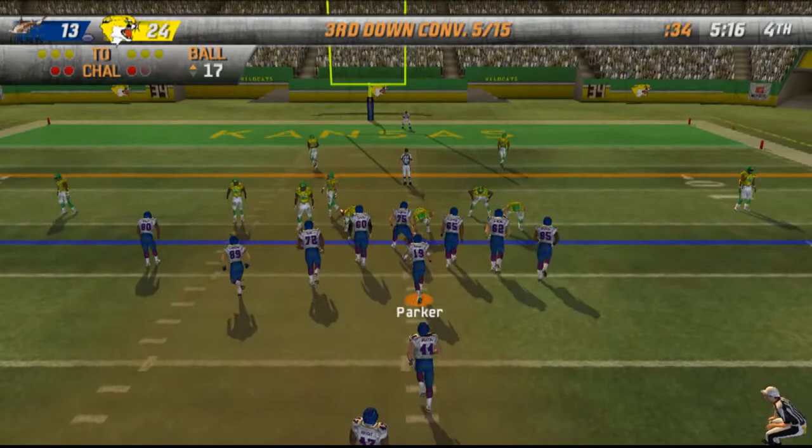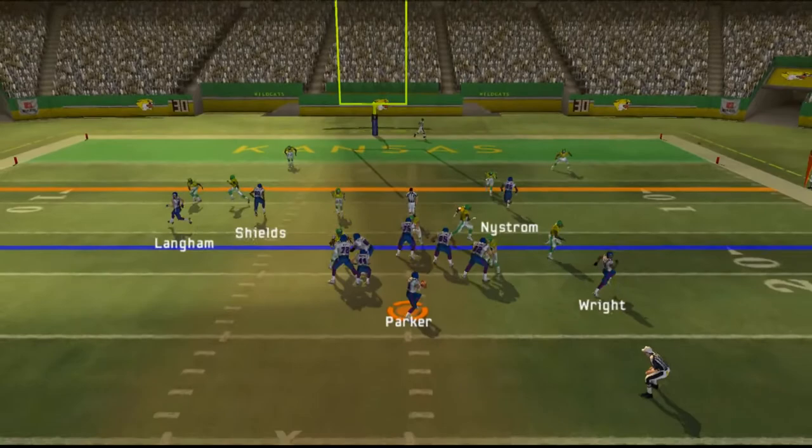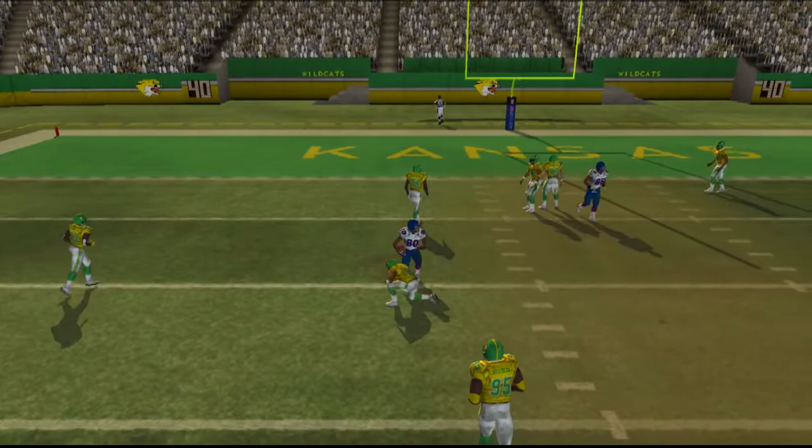As the offense gets closer to the goal line, the defense can tighten up and make it much tougher for the offense to get the ball into the end zone. And he hits his target.